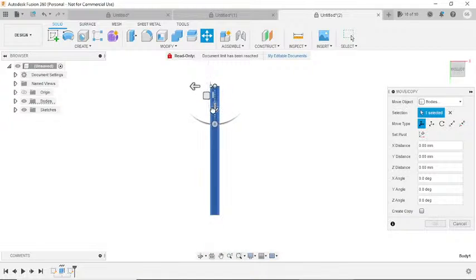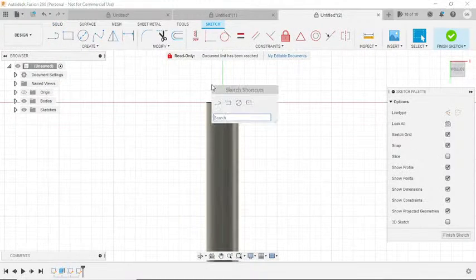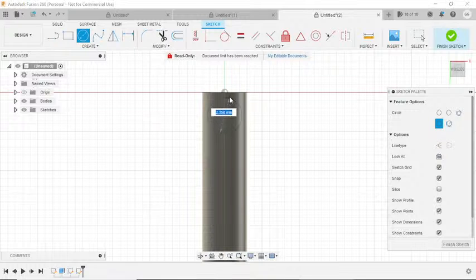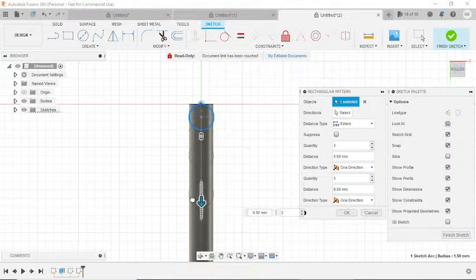I've got my settings wrong on this, which is a right pain because I thought I'd be able to whip up a gate in a couple of minutes for you, but it's going to take a little longer, but oh well. Rectangular pattern, select this, and then I'm pretty sure it's 18 mil, bearing in mind we want 5 of them.